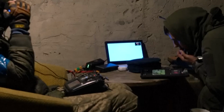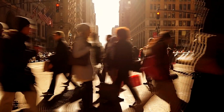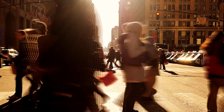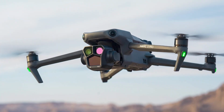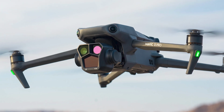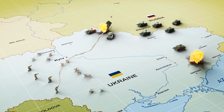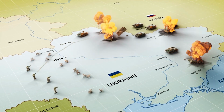It's no longer just armies facing each other. Locals are playing key roles, especially in areas where the front lines aren't clear. The Mavic 3 drone used to record the strike wasn't meant for war when it was made. It was built for photography. But Ukraine turned it into a stealthy scout, adding thermal sensors and encryption.